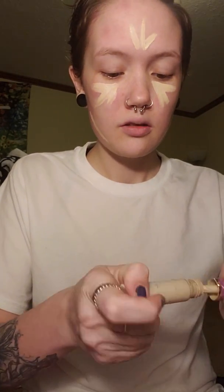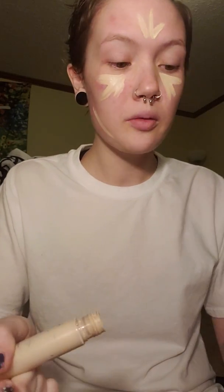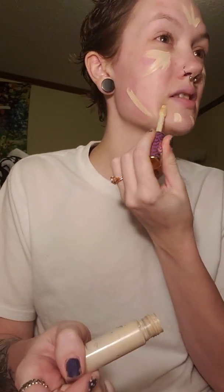So now I look like I'm going to war. I only do this to make it all even, pretty much. And I already have my beauty blender dampened. I need to clean this. Oh my god. We're gonna ignore that and just keep pressing on.